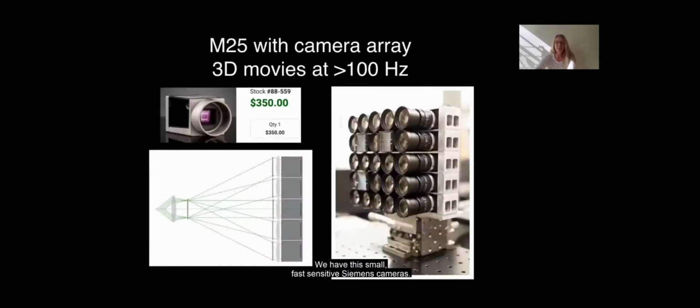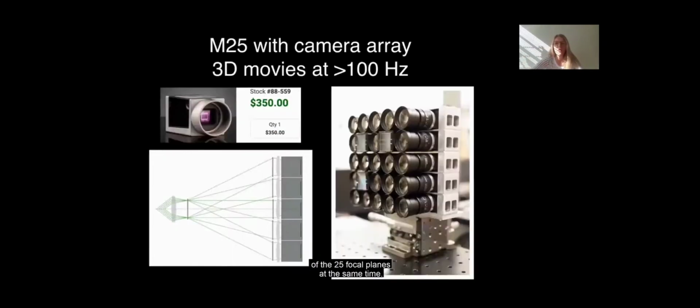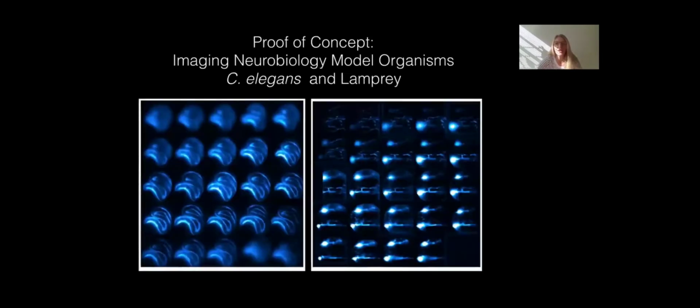We have these small, fast, sensitive CMOS cameras, and I was able to redesign the multifocus microscope layout to this, which only uses this one diffractive grating, and then another diffractive grating, which sits in front of the lens of each individual camera, and produces a very corrected image of 25 focal planes at the same time. So here's example data from that.